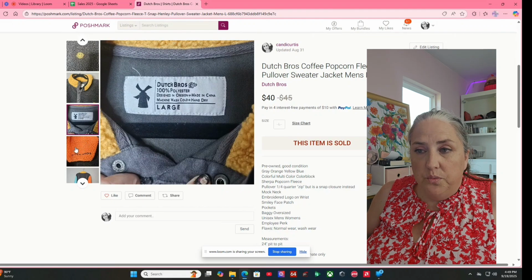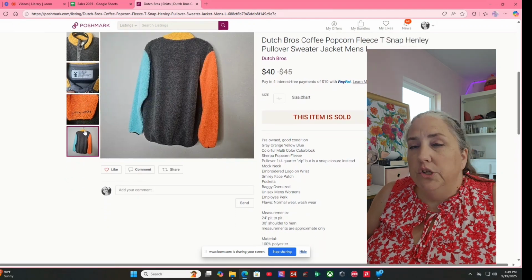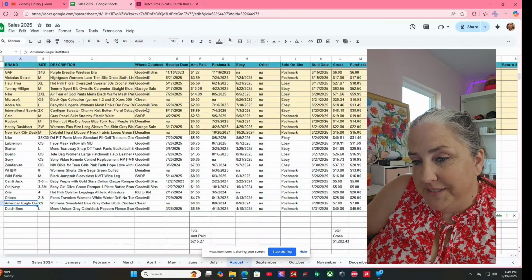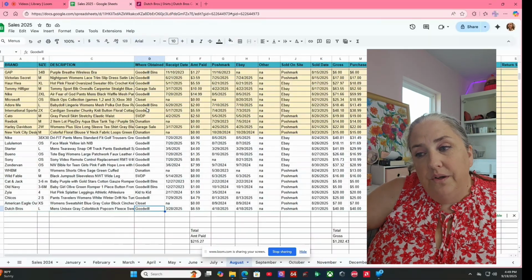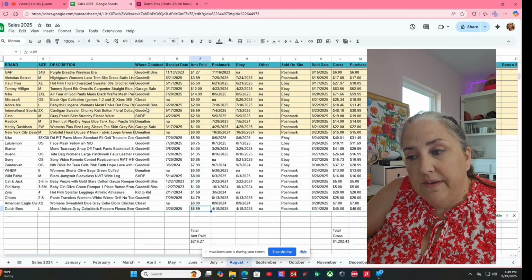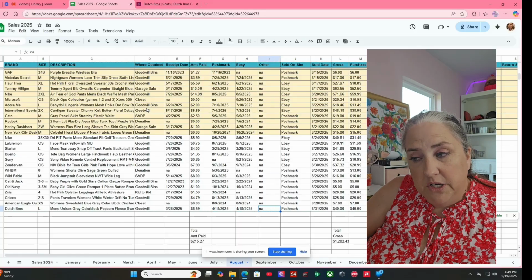It did have some wash wear, but just the colorway going into fall and winter, I knew that somebody would want it, especially being Dutch Bros, which is my favorite coffee place. So I'm always on the lookout for Dutch Bros merch to sell. And I did get this at Goodwill March 28th, which was during their grand opening at my local store. And I paid $6.59. I posted it on April 18th to Poshmark and eBay.